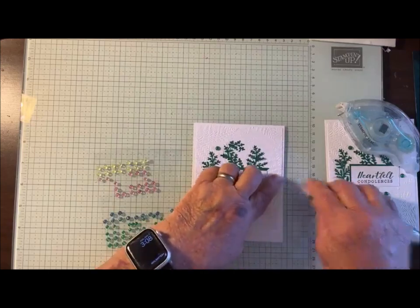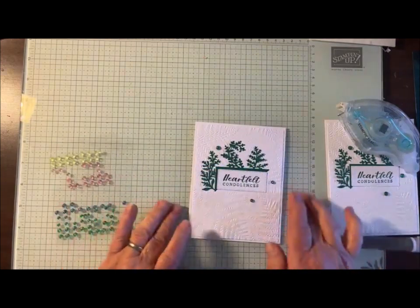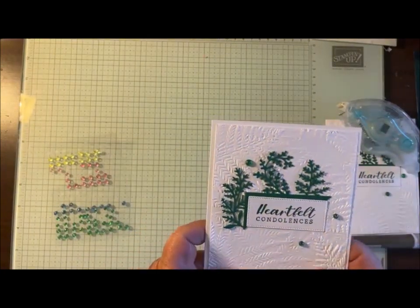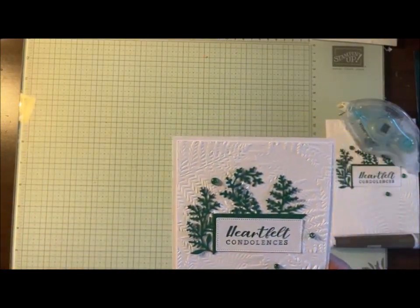And right here. So I think this is a beautiful heartfelt condolences, a beautiful sympathy card. Very, very simple, very easy.